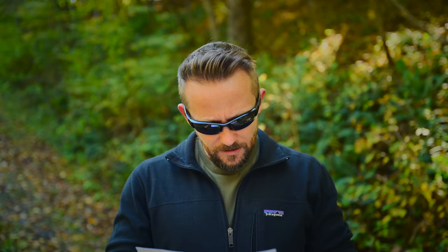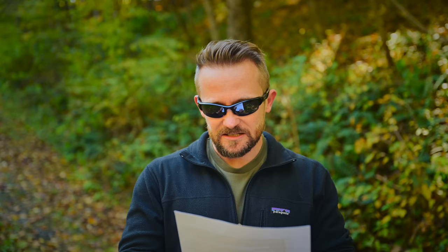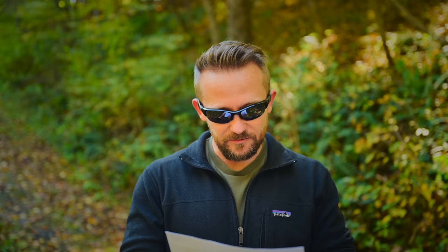Now that we got the price out of the way, let's talk about how LiteFighter describes this tent. Okay, so the company describes the tent as this, and I will paraphrase some of this for the sake of time. The Dragoon is an all-season expeditionary tent built to endure nature's most extreme conditions. It features a geodesic dome design. Durable fabrics, six-pole frame. The tent is designed to withstand strong winds, heavy rain, accumulating snow, and provide comfort from the elements. The Dragoon is large enough to comfortably accommodate up to 8 people and their gear.